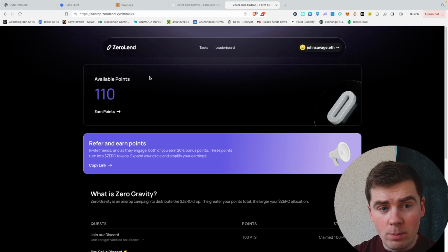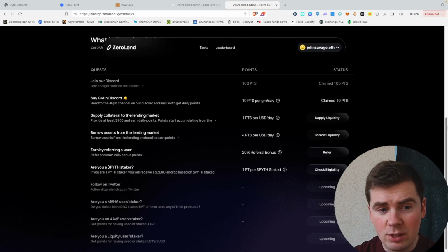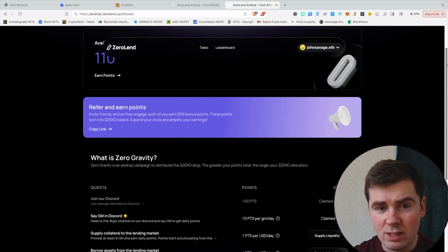I don't know why nobody told me about this or how I didn't know about this, but there is this ZeroLend airdrop website where you can basically farm points, and it doesn't take much time, like 5 to 10 minutes daily to do these tasks and earn points.